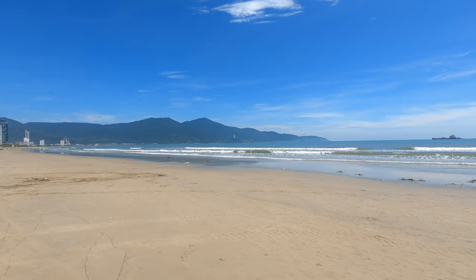Look at it. There are yellow and red flags up here. I see people in the water up here, so I'm gonna have a quick jump in, hopefully dry off really fast, pack my bag, and head to Hue. Let's go.